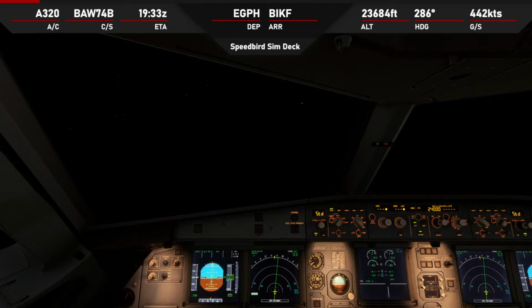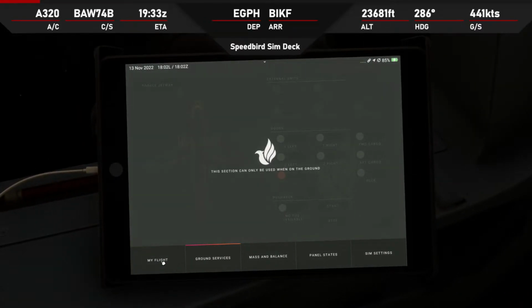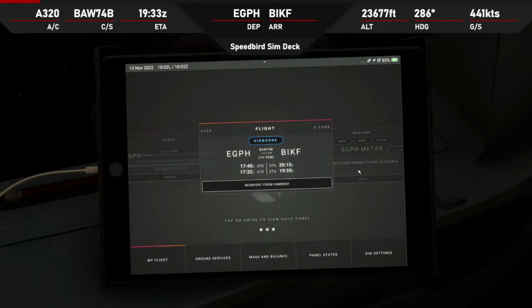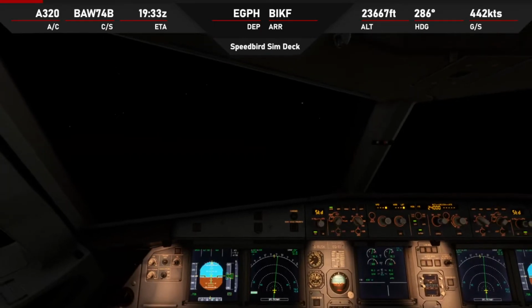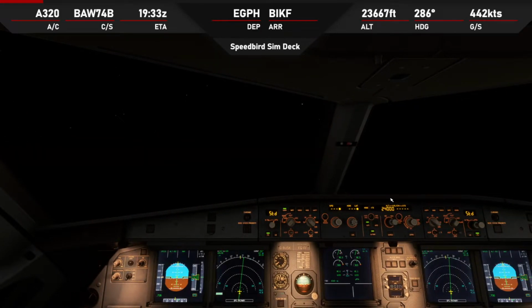Let's have a look at what the electronic flight bag says. METAR for arrival: on the 13th at 17:30 Zulu, wind 090 degrees at 19 knots, gusting 29 knots. Visibility is actually okay, but with rain, broken cloud at 2,600 feet, overcast at 5,300 feet, temperature 11 degrees, dew point 8, QNH 992 at the moment. Interesting. So it's not great weather, but it ain't bad either. Let's just see what we get.